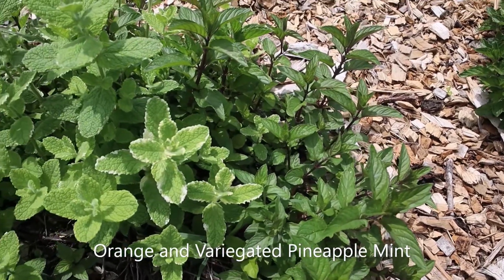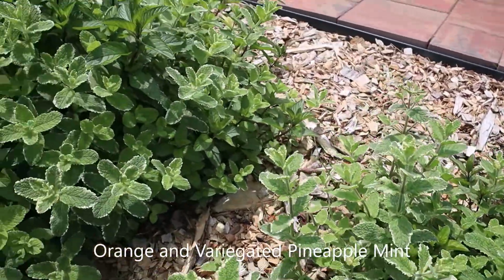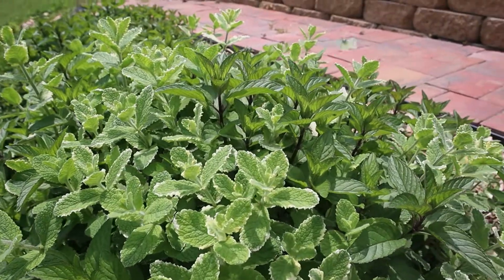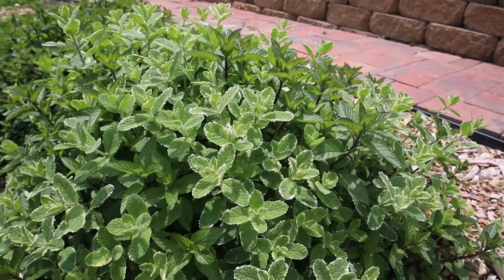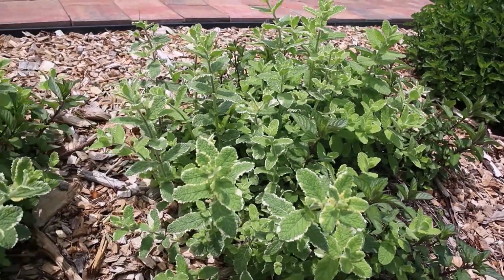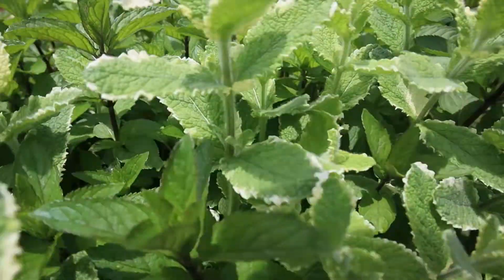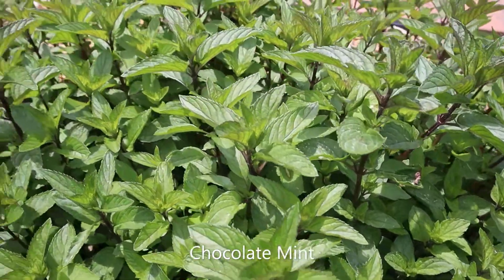These two mints, orange mint and variegated pineapple mints, are invading each other's territories. Orange mint is a hybrid known for its strong citrus flavor and aroma, and its oil is used for the perfume industry. Pineapple mint is used in beverages as an attractive garnish and in any dish that calls for mint. Very strong root system.